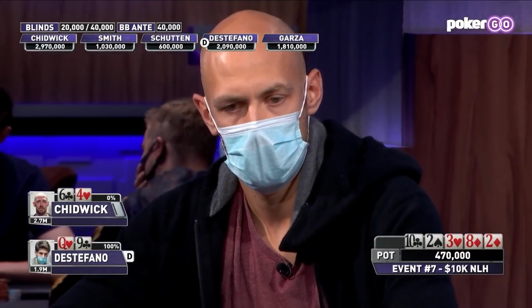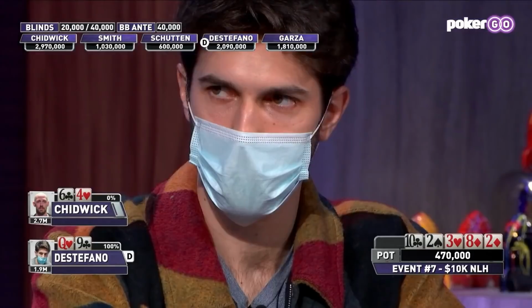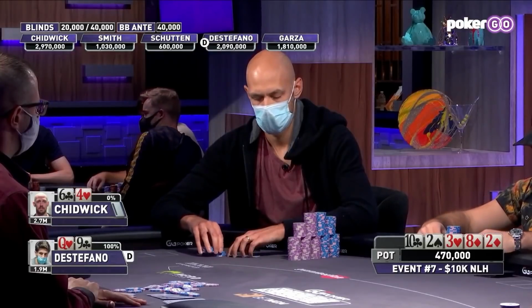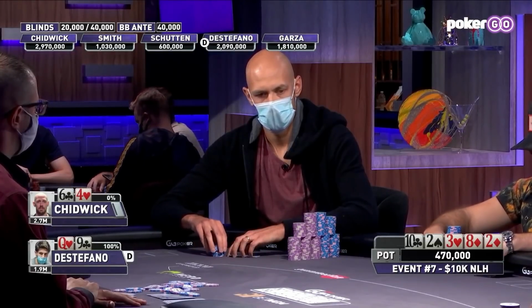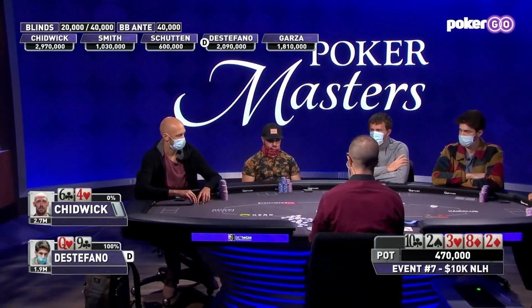Now the board pairs, and Chidwick certainly knows that 6-4 is not a winner at showdown, so how will he draw up the effort to win this pot? Or will he just give up? 10 seconds.